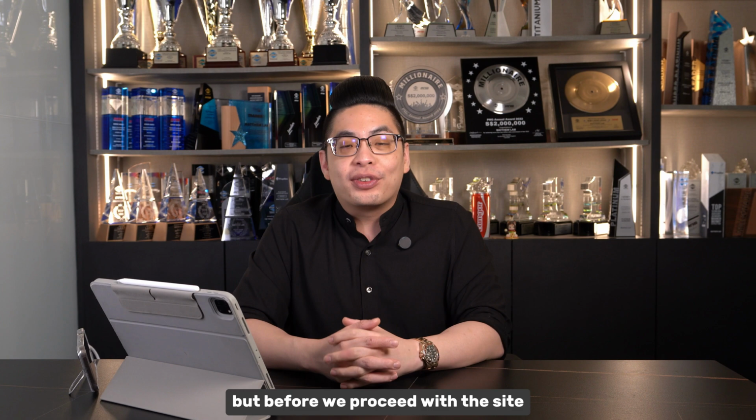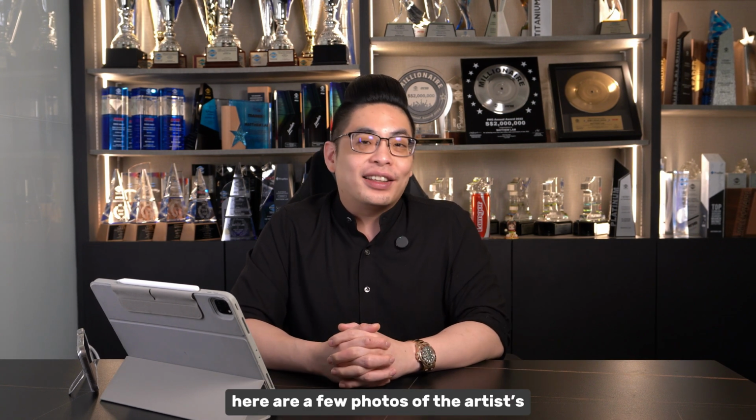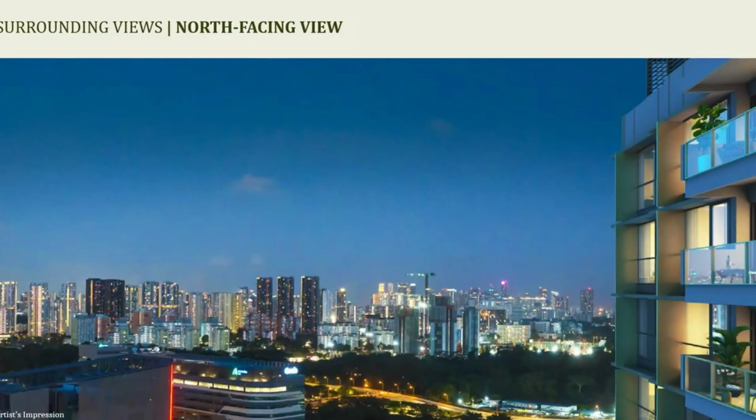Alright, but before we proceed with the site plan and floor plan analysis, here are a few photos of the artist's impression of LyndenWoods.